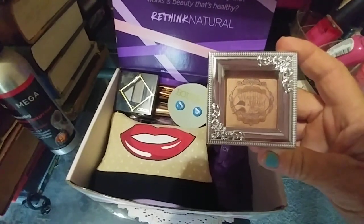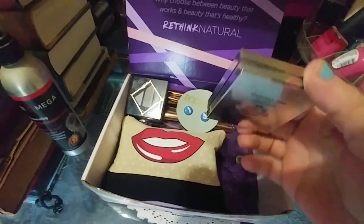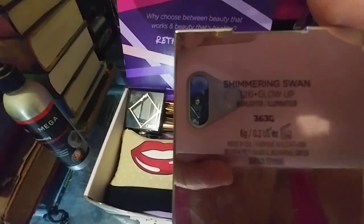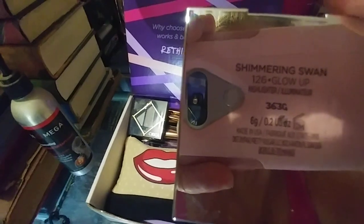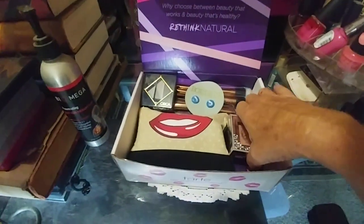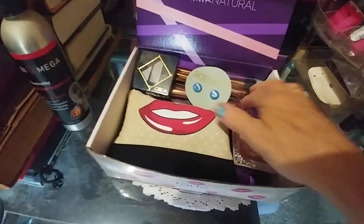This is a highlighter, and I know it's Shimmering Swan, but I have no clue. Maybe you all can read that, and maybe I have it upside down. I don't know. Now maybe you all can read that. Oh yeah, look at that. It reflects the back of the phone on it, right? Anyways, it's kind of a gold tone, sort of a shimmer.